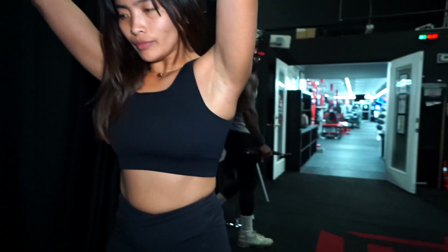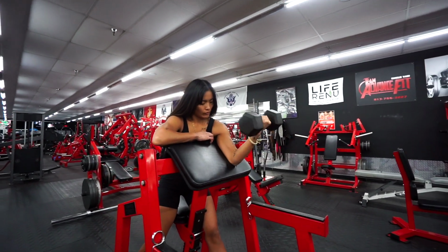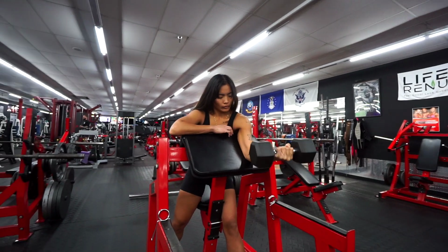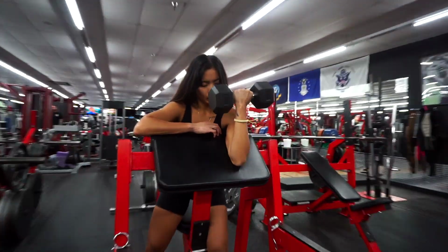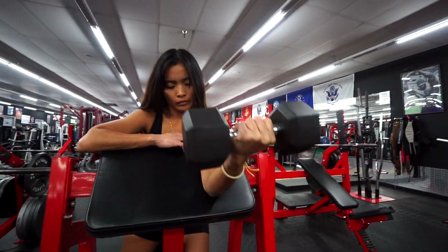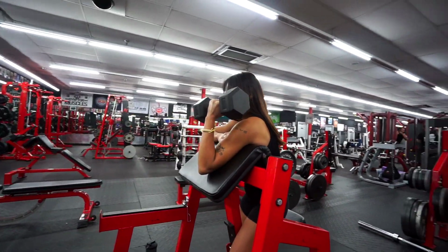Then we supersetted with a shoulder calf raise press. If you've never done this, these are solid. I love that exercise. Moved on to a preacher curl. This is kind of a boring exercise, guys. I was messing around with some of the camera to make this look a lot cooler than it actually is. But yeah, preacher curls, if you want to build huge biceps, they are your answer.